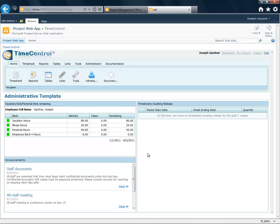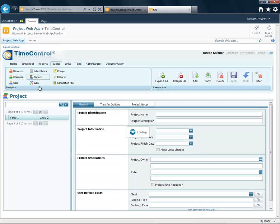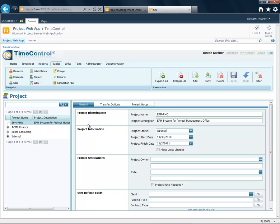But you can see that we have logged in here as Joe Gardner, very similar to data we use in some of our other demonstrations. And in this list, we have a list of possible projects. And we can see that of these projects, we've made one of these projects called EPM PMO, which has charges which we've brought in from that SharePoint list.